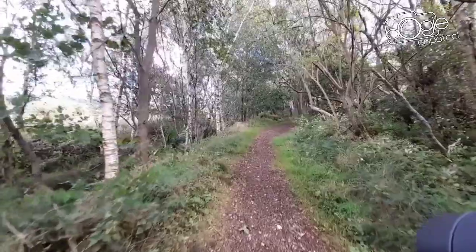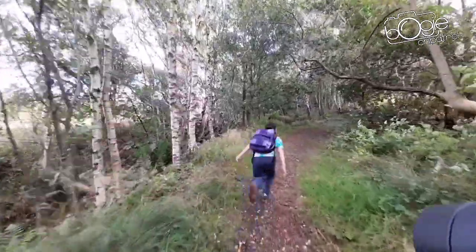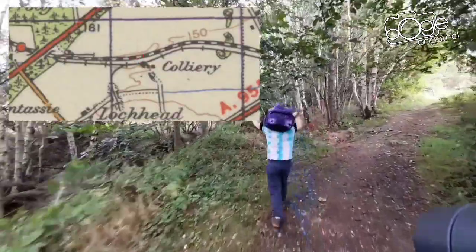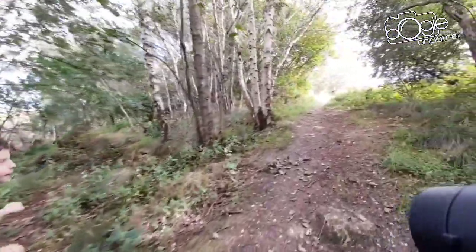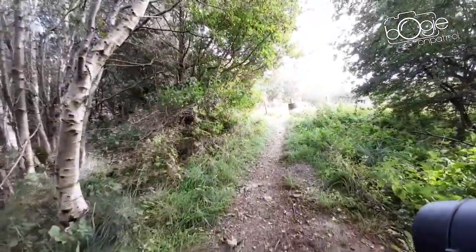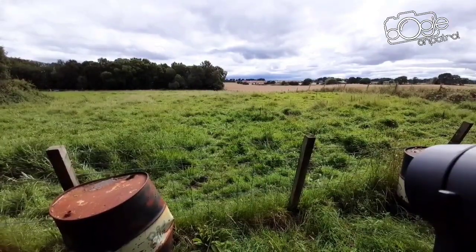So yeah, here around about here would be where it says the colliery is. Ooh, I wanna go down. No, we'll not go that way, we'll go up this way. We've got some solid ground there. I wonder what's in it.